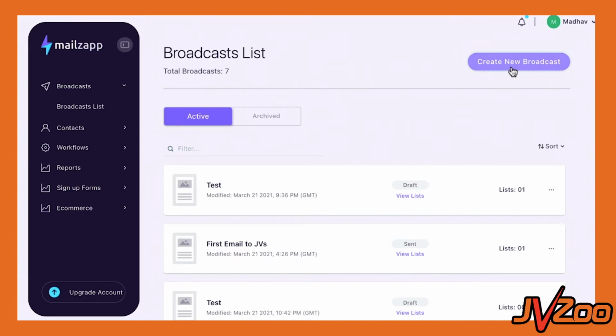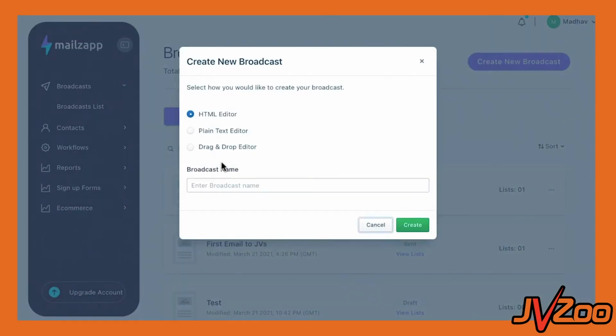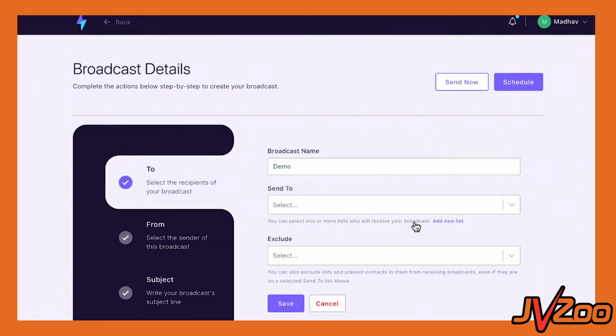Okay, so let's create a new broadcast. Many of you watching this are very familiar with autoresponders, so I'm just going to show you how this works. You can choose from HTML editor, or you can use a plain text editor, or you can obviously use our massively super intuitive and very easy to use drag and drop editor. The broadcast has been created successfully.